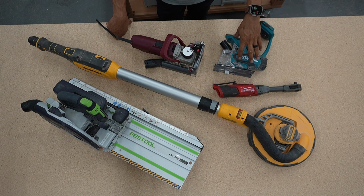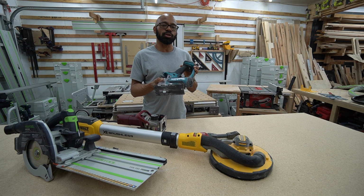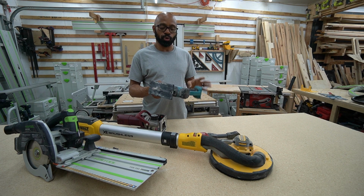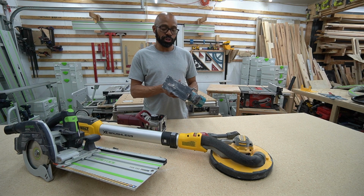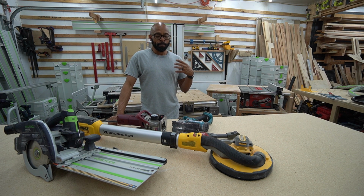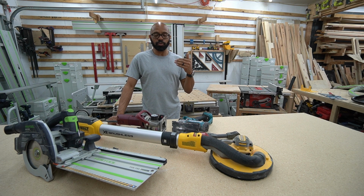When I unboxed this particular tool, I believe one of the things I said, and if I didn't, I'll say it now: to me, this is a specialty tool. However, I feel like this is a tool that would be very useful for a novice or someone that is not super skilled in drywall, because you can use a multi-tool to do it, but not all the multi-tools come with depth settings so that you can be precise.